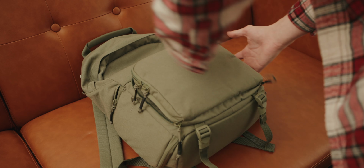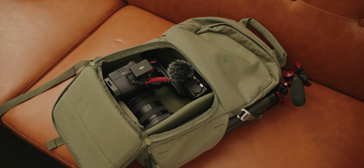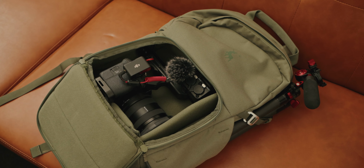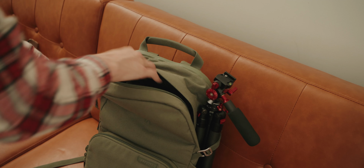You can customize the layout with the Velcro dividers inside, so you can fit one or two cameras or one camera and multiple different lenses. So I've been using mine for the Sony FX3, and it actually fits with the XLR carrying handle and a lens attached. And there's plenty of room up front for camera batteries or microphones, and additional storage up top for whatever else you might need.